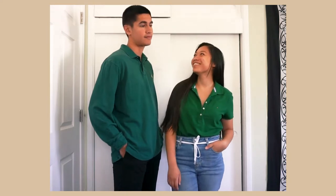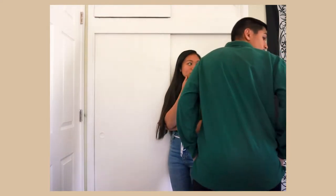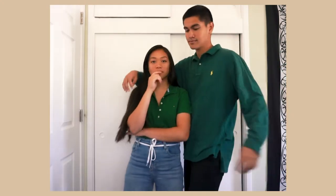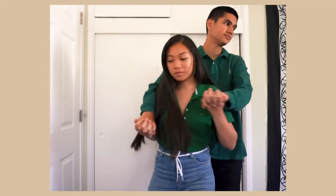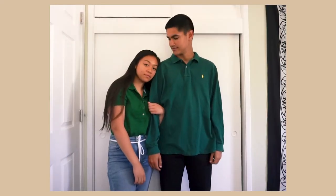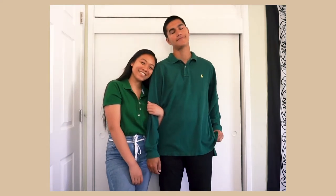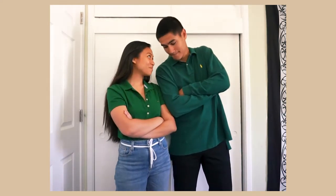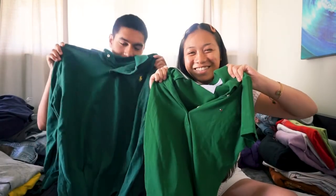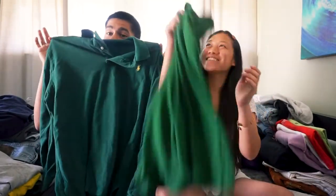All right, so first up, we got a pair of green tops. Mine is a long sleeve polo from Polo Ralph Lauren. I really like this top because you can wear it casually, you can dress it up, so it's really versatile. Mine is a Tommy Hilfiger polo. He thought this was really ugly. I love it. I like how deep the green is, and the way that I plan on styling this is just tucking it into some light wash jeans and a little shoelace, some hot mom vibes, and there it is. On to the next one.